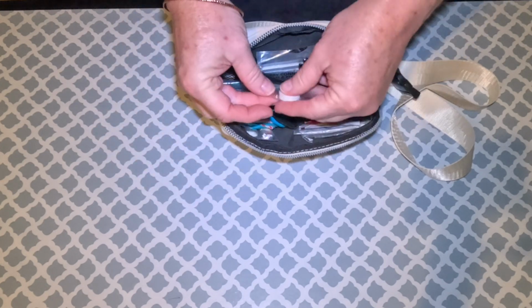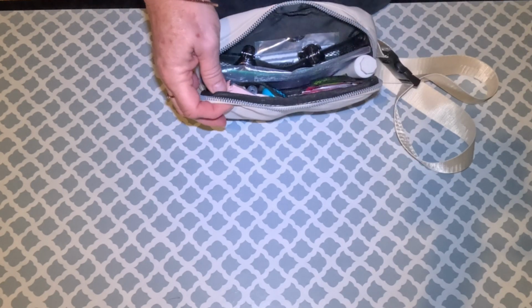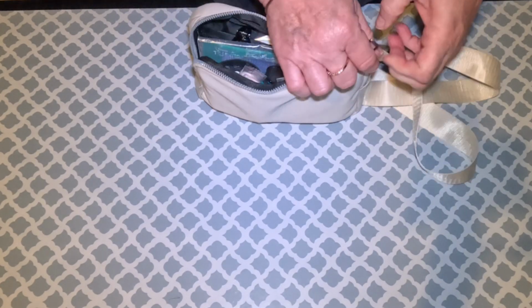Isn't that amazing? That little teeny tiny towel turns into a full-size washcloth as soon as you wet it. That's a great stocking stuffer, by the way. And then my little portable charger slides right into my belt bag.